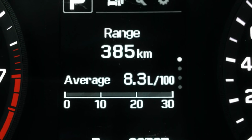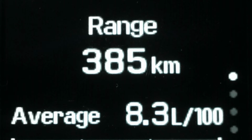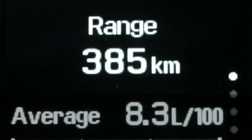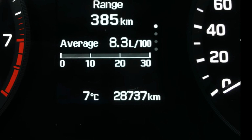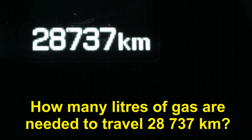Recall that according to the car's range computation, we can travel another 385 kilometers before running out of gas. Use your previous calculations to determine how much gas is needed to travel 385 kilometers. Recall that this car has driven a total of 28,737 kilometers. Determine the number of liters of gas needed to drive this total distance.